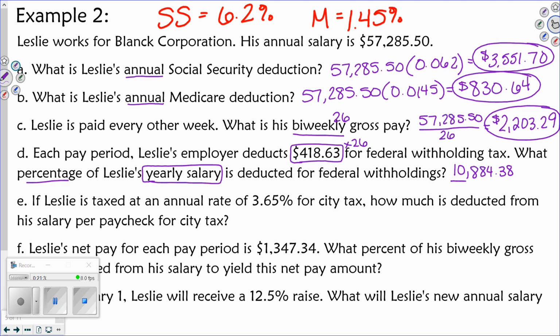So for the year, $10,884.38 is taken out. And then if it wants a percentage, think of it like I got a 19 out of 20 on my test, right? So $10,884.38 of the yearly salary, which they gave us at the top, was $57,285.50. So what percent is that? You would just divide their yearly federal withholdings by their yearly salary.